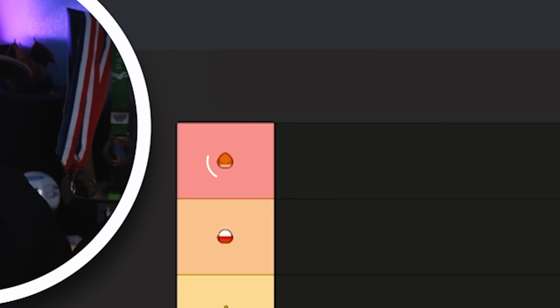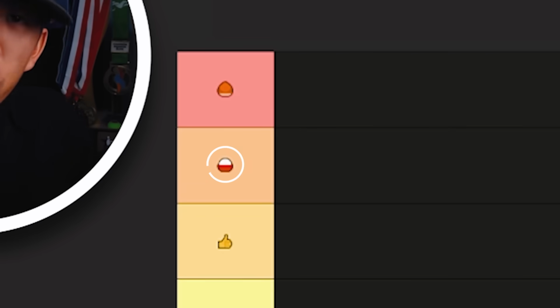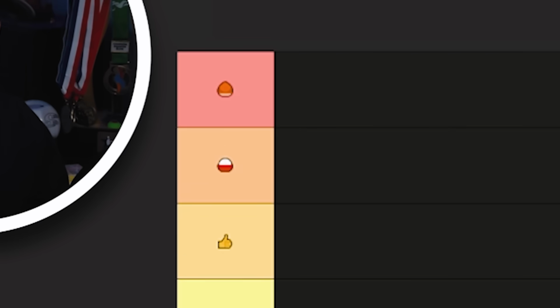At the top, we have, it's supposed to be a nut. Kind of looks like a coconut. That's what we call when we have great ball reaction. We have the nut, the berries, basically the god tier. Next one down, we have a bowl of rice, and I'm Asian, and in Asian cuisine, rice is a staple. So these are the staple bowling balls category.